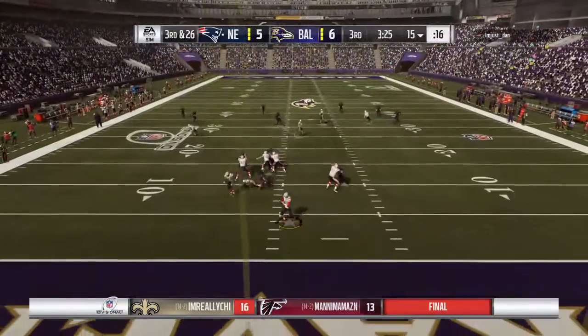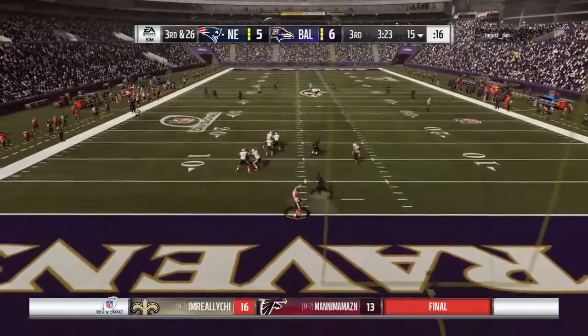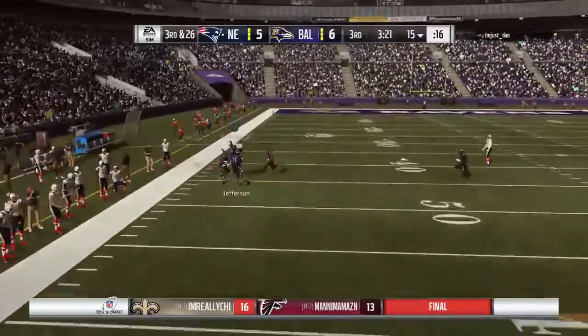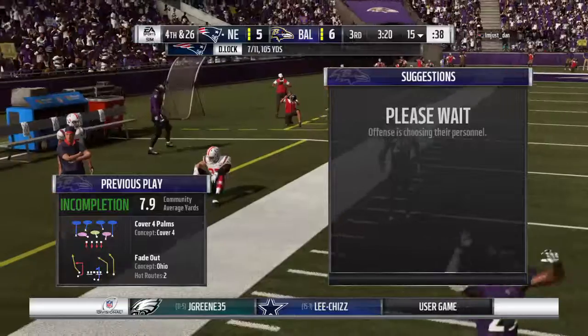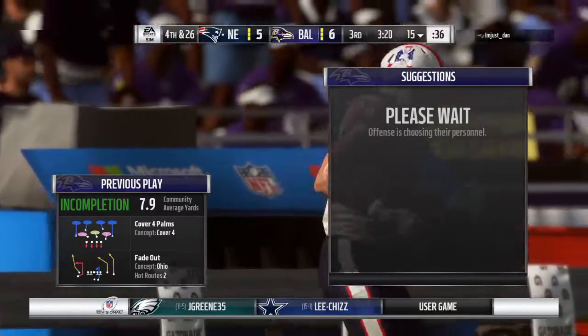Now on 3rd and long, they'll look to throw. Going to air it out deep for Gronkowski. And that one incomplete. Had some position but couldn't hold on, and it brings up 4th down.